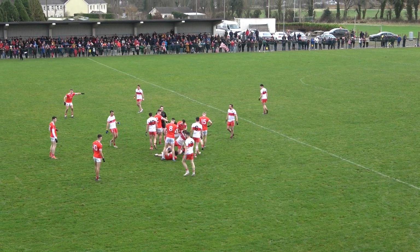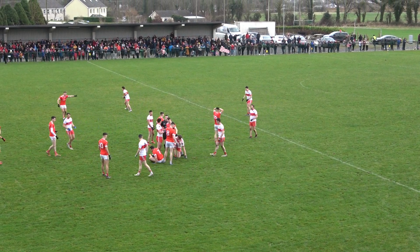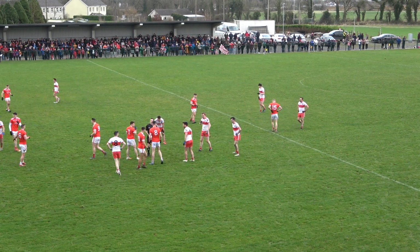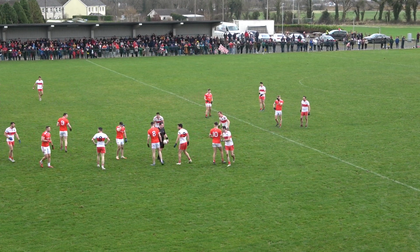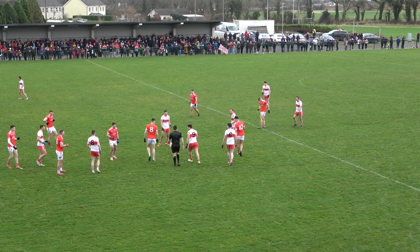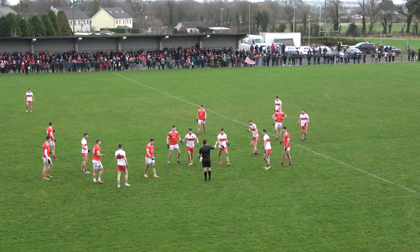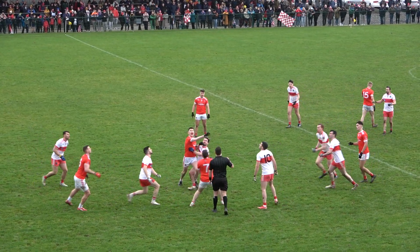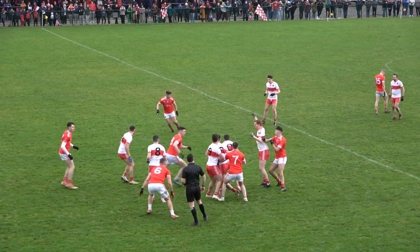Owen O'Connor's done some work for Trim today. Rory, it's his best game all year in my opinion. He's doing an awful lot of hard ground work and playing the ball in lovely. He's just doing really well. And we have two subs ready to come on here for Follies. They shuffle the pack a little bit to try and get themselves back in the game.